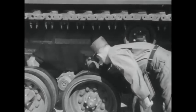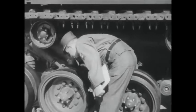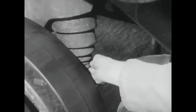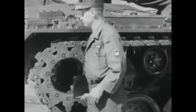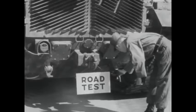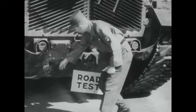He makes a visual inspection of the bumper springs. A broken spring is easily spotted. It's either broken or it's not broken. He inspects the drive sprockets for security of mounting. He checks the towing hooks and towing pintle to see they are properly keyed and not damaged.